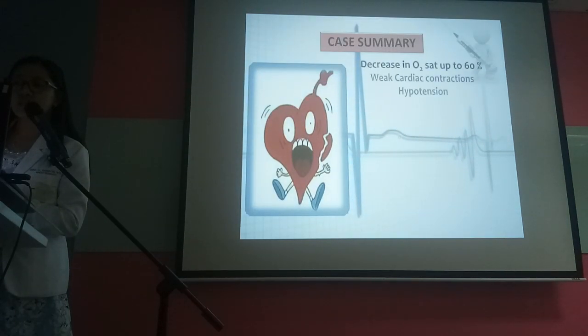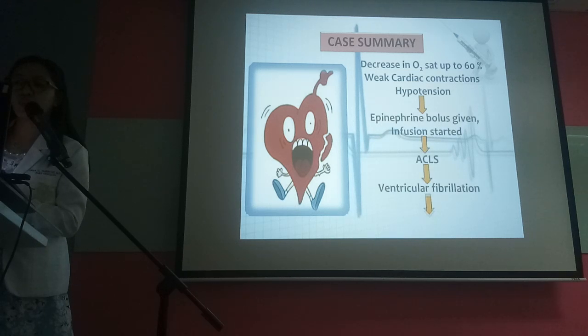During hemostasis, there was a decrease in oxygen saturation to 60% with weak cardiac contractions and hypotension. Epinephrine bolus was given and an infusion was started. However, there was still weak cardiac contraction. ACLS was done. There was also ventricular fibrillation, which was resistant to external shocks and medication. A total of 60 minutes of resuscitation was done. However, the patient expired.